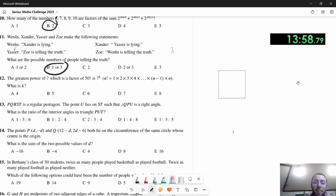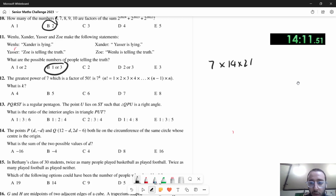Okay. Hate those ones. The greatest power of 7. Oh, love these though. Love a factorial question with factors. So, in 50 factorial, we've got a 7 times a 14 times a 21 times a 35. Oh, we've missed out a 28 times a 49. And there's everything in between, but they're the only things with 7s I care about. 1 factor of 7, 1, 1, 1, 1, 2.